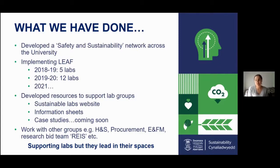We work really closely with the rest of ENFM, so sustainability is part of estates and facilities management, but we work really closely with projects and tech services, to the point that we can now use LEAF and some of the prompts that we get within LEAF for when they're doing refurbs of labs and things like that, particularly LED lighting and things that are managed more centrally at the university.